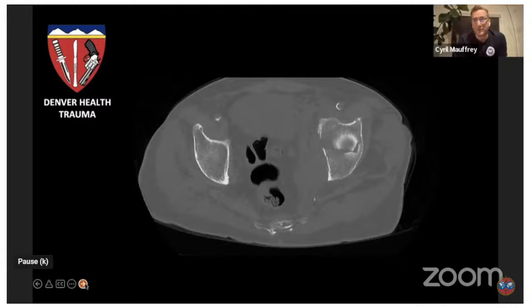That can be treated non-surgically, but yet again, this is like a hip fracture. That patient would have to be immobilized and would probably develop complications such as pressure sores and chest infections. So we're fairly aggressive in the management of these injuries.